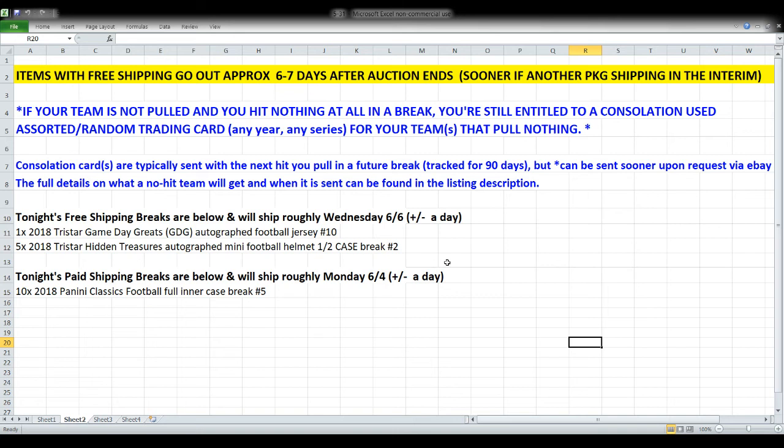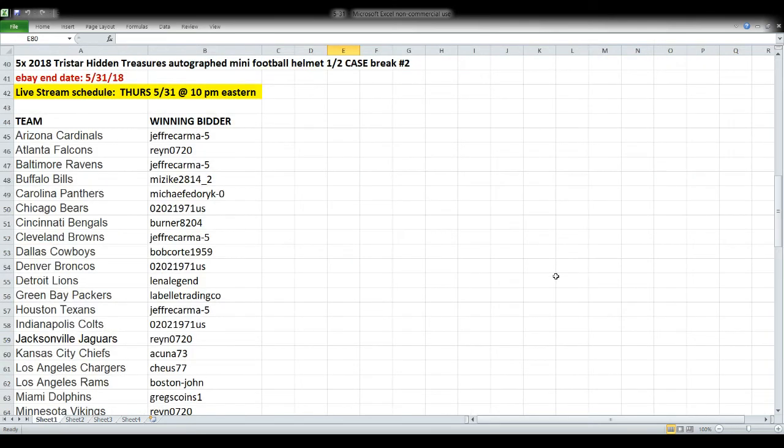And once again, consolation card. If your team is not pulled, you are entitled to a consolation trading card. It can be from any year, any series. Most often those are held. They're shipped with your next package when you do have a hit. I track that for a rolling 90-day period. But if you don't want to wait, you send me a message and we will get it out to you by itself, like a plain white envelope kind of scenario.